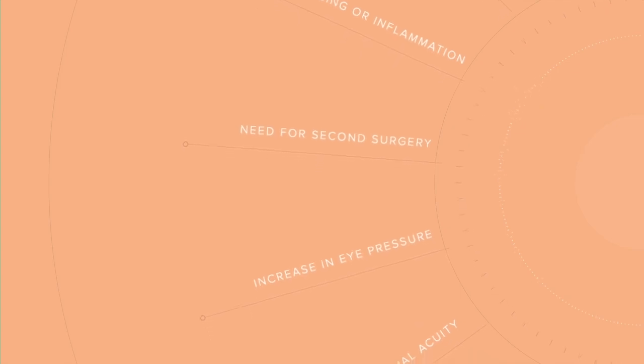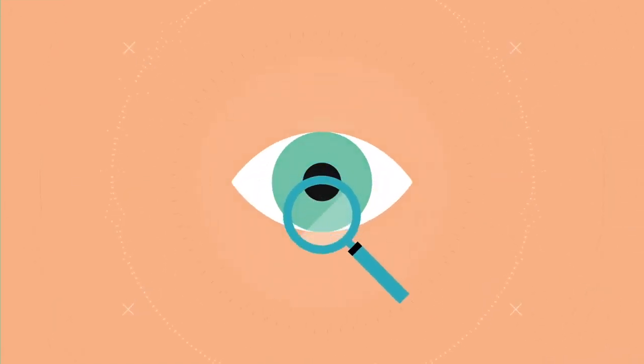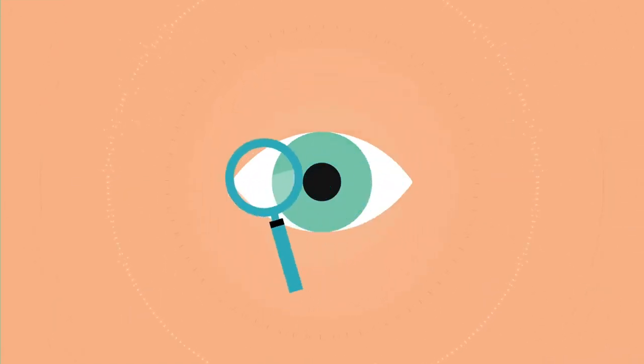Like LASIK and all other eye procedures, there are risks. Therefore, before considering the EVO Vision ICL procedure, you should have a complete eye examination and talk with your eye care professional, especially about the potential benefits, risks, and complications.